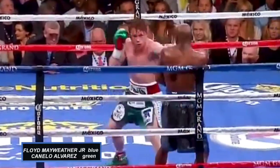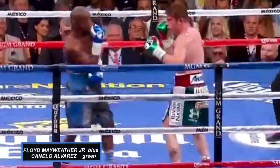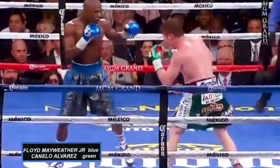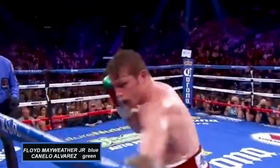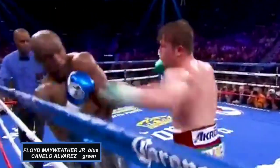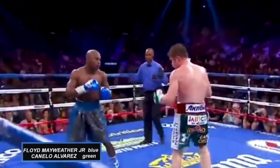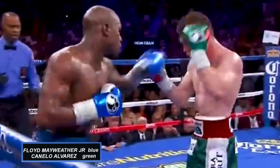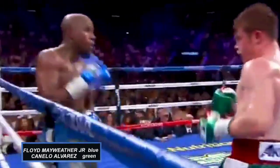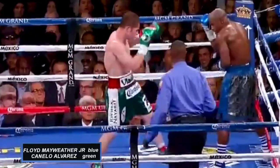Canelo Alvarez. Floyd Mayweather. Now Alvarez goes to work on the body along the ropes, but Mayweather pivots away to the center of the ring. The greatest fighter of his era, but now Canelo with a straight right hand has Mayweather along the ropes, but Mayweather absorbs it and circles away. Mayweather pot-shotting Canelo with the jab all night. Has to make the adjustment.